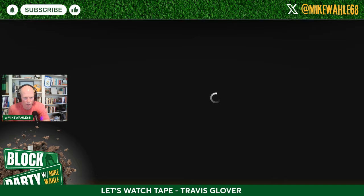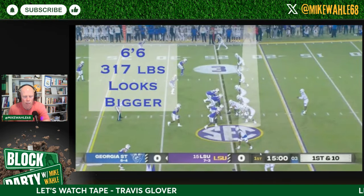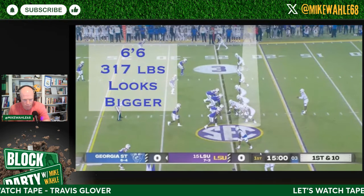So when you look at shuttle, 3-cone, 20-yard split, 10-yard split, broad jump, there's some limited tangible athletic movements that you do see transfer onto the tape. He is 6'6". He does have long arms. He looks a lot bigger than that when you're watching this film. There's some things you can pull away from here, and I'll just put it up now. He's 6'6", 317. He looks bigger.